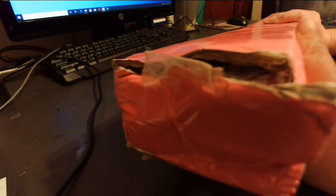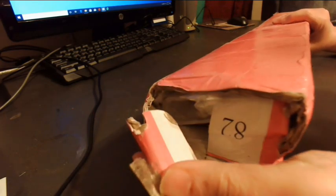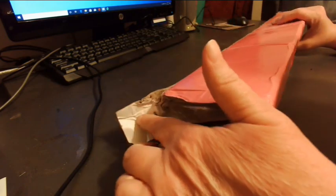It's been crushed so much that the ends are like this. This end is holding up a little bit better, but this end is not holding up at all. It was crushed to the point that it was just like this when I got it, all opened up. It's mangled. It came in the worst condition.